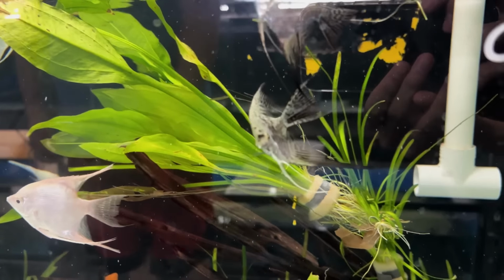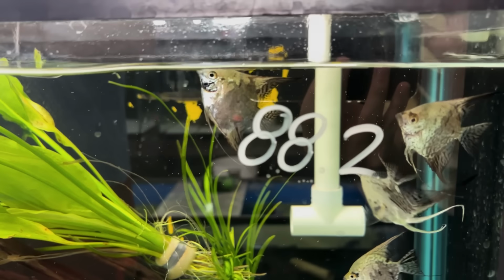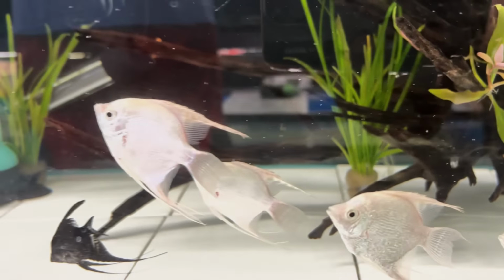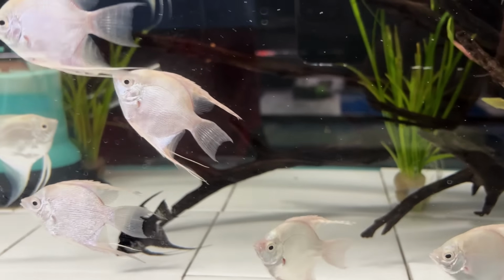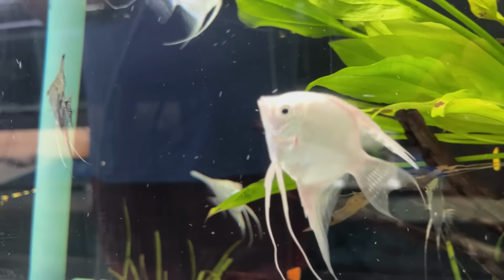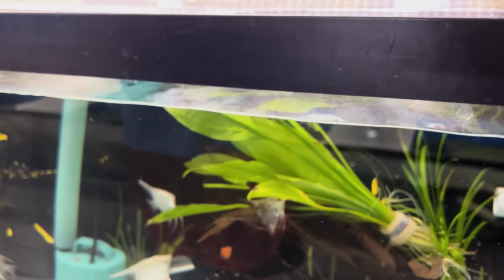Yeah. These also look really good. Are they from a local breeder? These guys are actually from one of the few U.S. wholesales that we use. There's a couple people that we use in LA. We get to go out there and hand select stuff. So these are from one of the guys that we went to. We got to hand pick these guys and a couple other fish in the store as well.